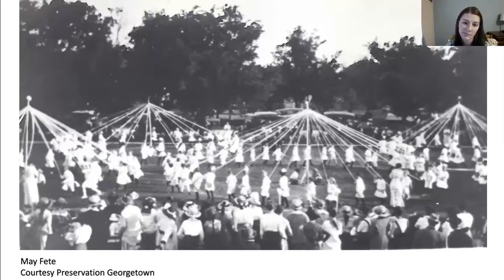This looks like something out of a movie. I have a hard time picturing this as Georgetown, but we think that this was probably on the Southwestern campus. We think so, yes. That seemed to be where they usually ended up. And a lot of the early May Fetes were pretty contained to Southwestern, but it quickly continued to grow.